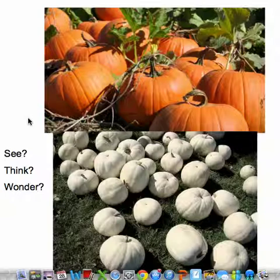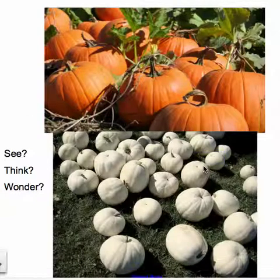I see. Now we have 10 people. Okay, now which one's up top, Shyla? Right. The red pumpkin. Okay, what color are they? Orange. How many are there?